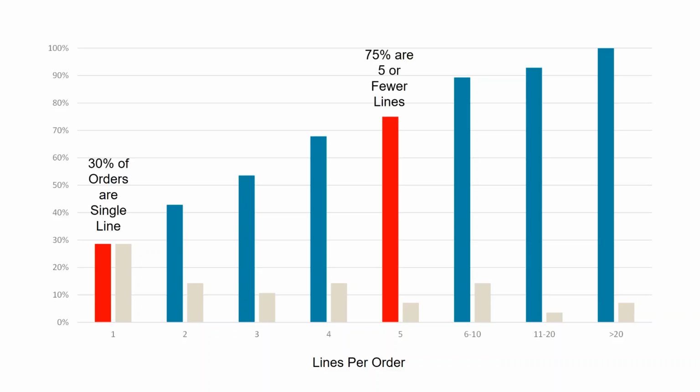In this example, we see 30% of the orders are for one product with a quantity of one total, what I call the single line, single unit order. There are tweaks you can make to the pick workflow to significantly reduce pick travel times and improve pick labor productivity for these order types common in e-commerce environments.